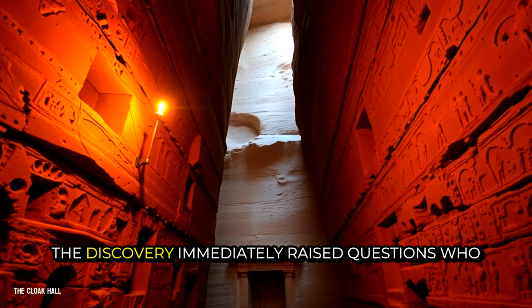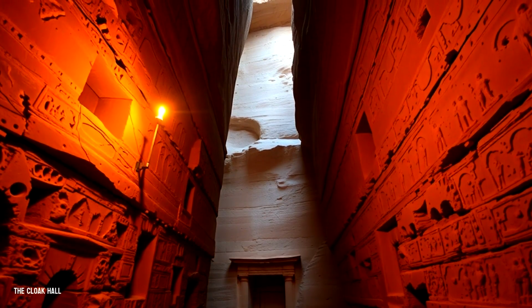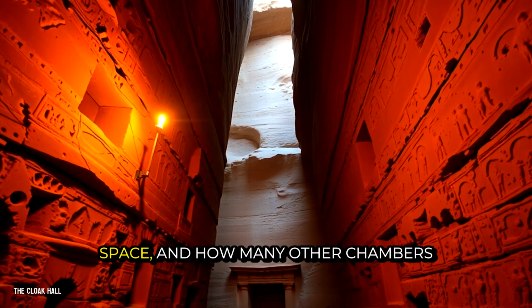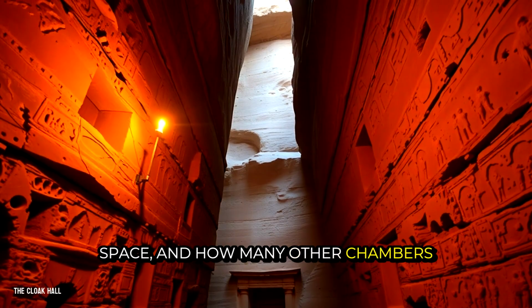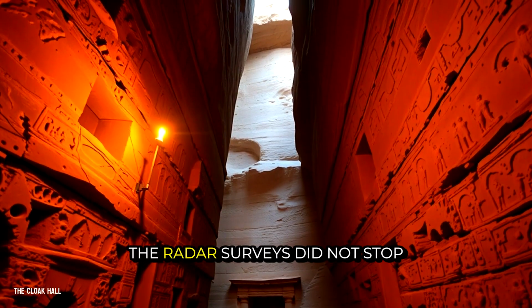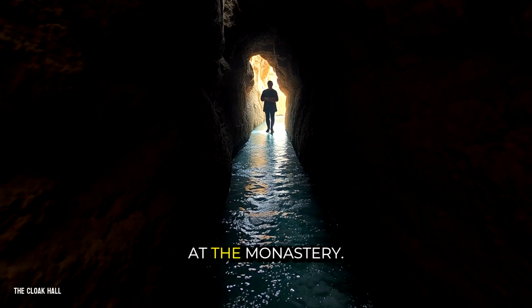The discovery immediately raised questions: who was buried there, what ceremonies might have taken place in that hidden space, and how many other chambers remain undetected throughout the sprawling site. The radar surveys did not stop at the monastery.